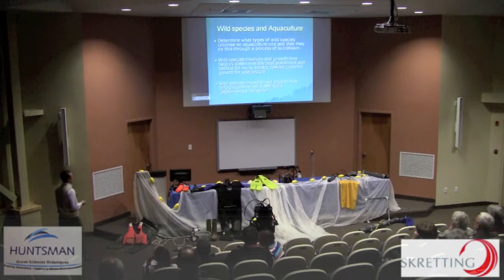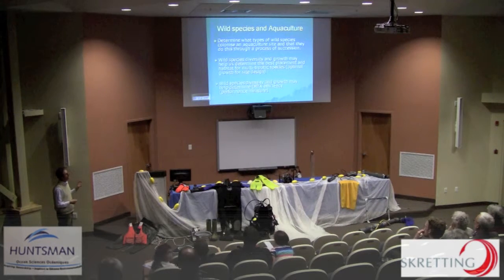And in terms of regulatory outcomes, or regulating these types of aquaculture sites, the wild species diversity and growth may actually help us determine how efficient a cage site is by looking at changes in growth over a period of time.